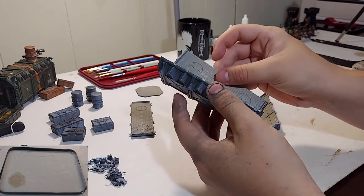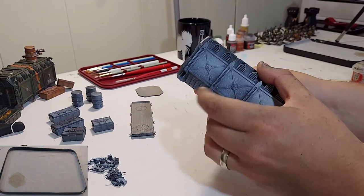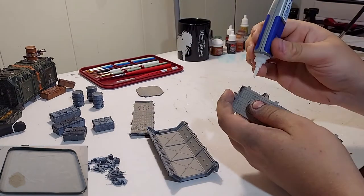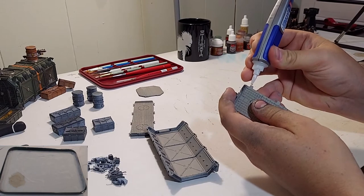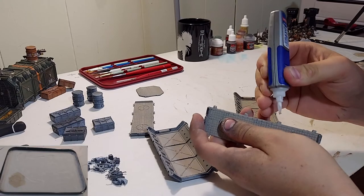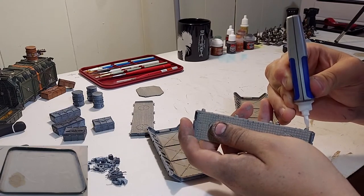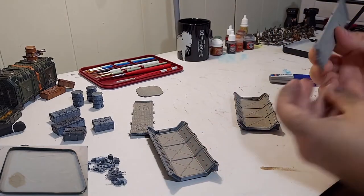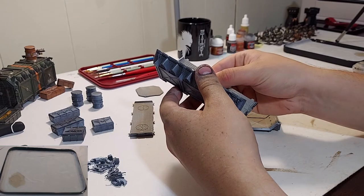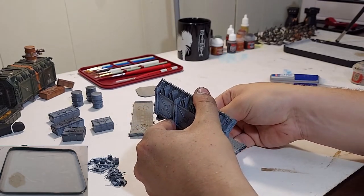So we have this, it's going to insert right into here. It's going to form this. You can see this is the bottom. So I will go ahead and apply the glue. You can apply it inside the holes, or you can apply it to these pieces. I like applying it to these pieces. I find that it sticks better. All right. Give it a 10-second hold.